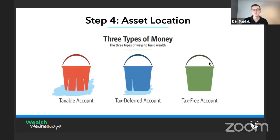Okay, step number 4. So we've covered figuring out your income, knowing your longevity, and then maximizing the foundational asset that Social Security is. Step number 4, something called asset location. So you'll probably hear asset allocation talked about all the time. Asset allocation is how much should you have in each asset class?